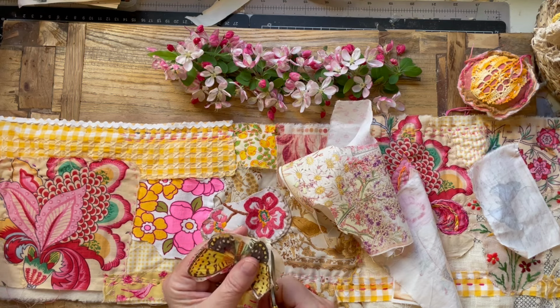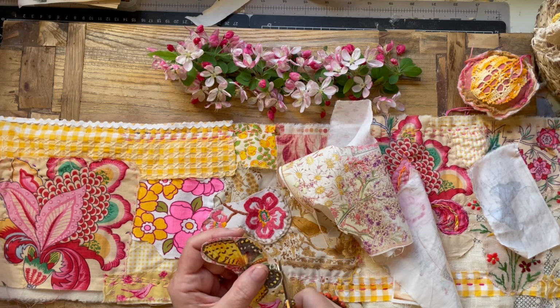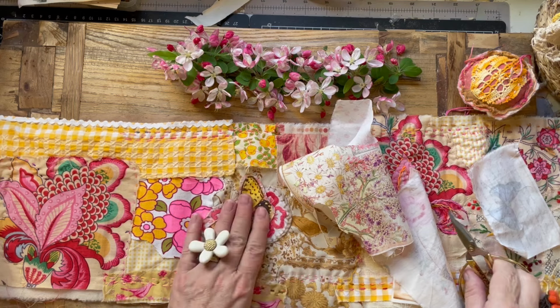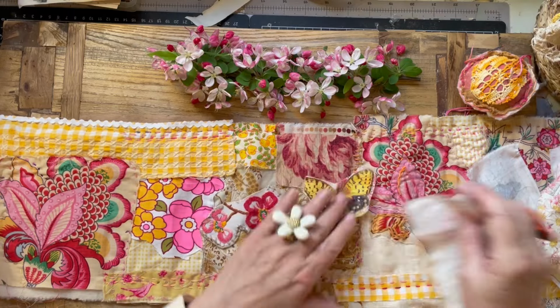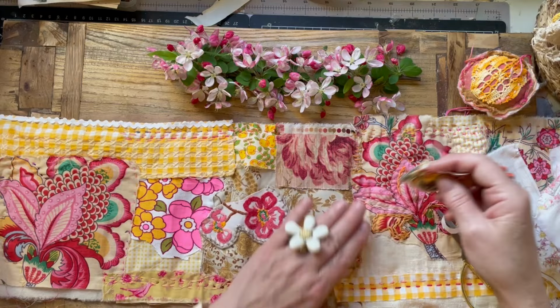I could have ironed this before, but I didn't even think of that. So would that be a nice contrast with the bird and the flower?